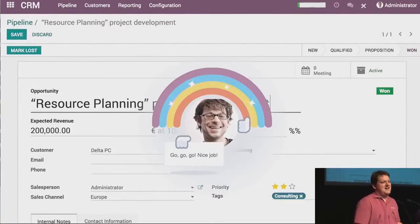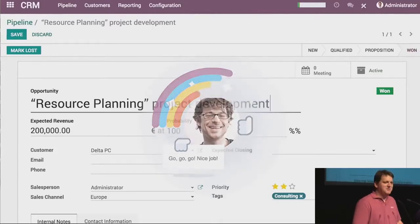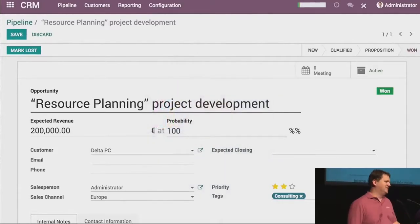And I'll let you imagine what people will do with that. They will put the head of their managers, or I don't know. But the good thing is it becomes fun to use the software. It's become fun to use an ERP. Who would have thought that 3 years ago before we entered the market?